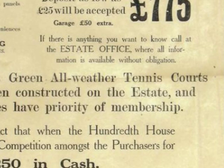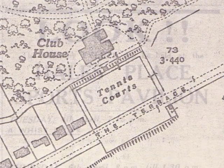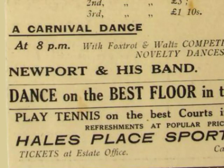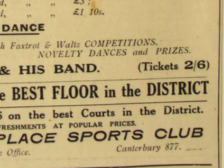The advert also mentioned the all-weather tennis courts that had been constructed, near to which a grand pavilion was being built with an oak floor, eminently calculated to meet the needs of dancers.